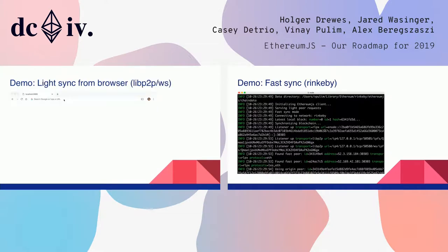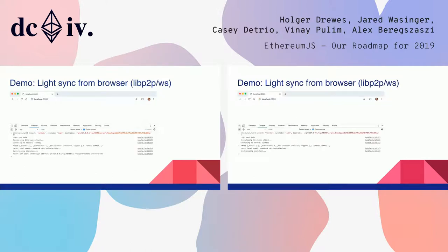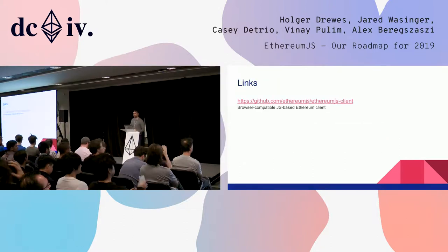Now we'll move on to the more fun stuff. This is an actual demo of a browser that's connecting to the client we just launched over WebSockets, which is available through libp2p. We'll launch the client in the console. We don't have a UI yet, but here we're pasting in the URL that we copied in the previous step. Directly from the browser, we're going to connect to that client and start downloading blocks. This uses the local storage in the browser via IndexedDB, and you can see here just some of the raw data in the database. So that's it.